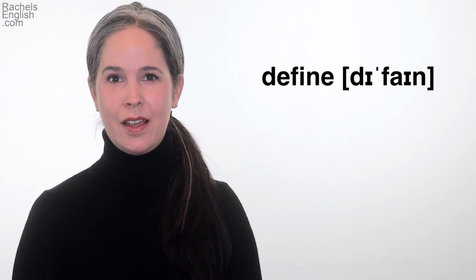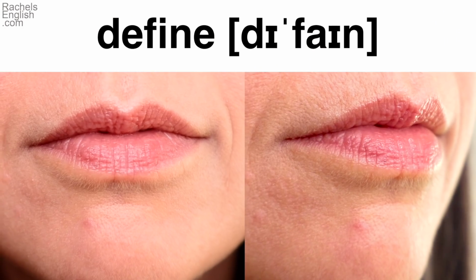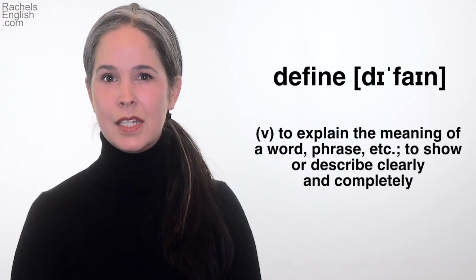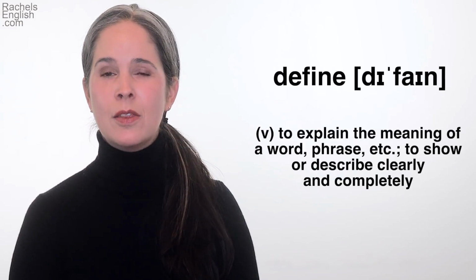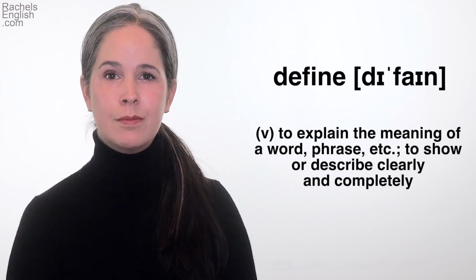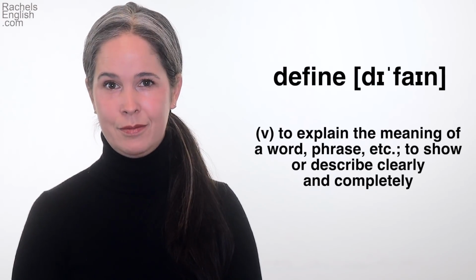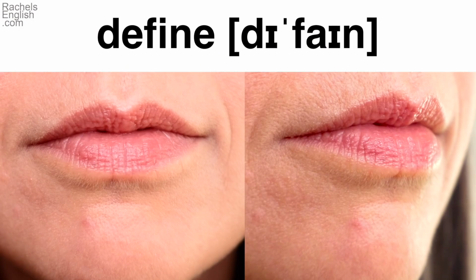Our last word today is define. Define. It's a verb. It means to explain the meaning of a word or a phrase, or to show or describe clearly and completely. I go to learnersdictionary.com to define difficult terms. Let's look again up close and in slow motion.